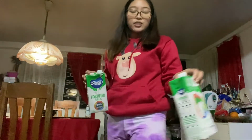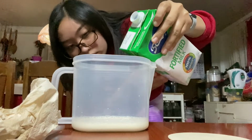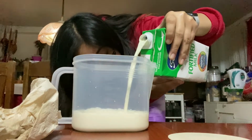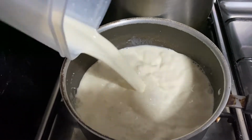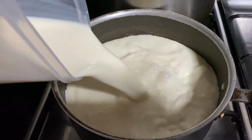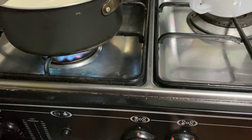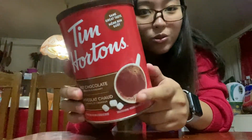We're gonna make hot cocoa. So while we're heating up our milk, we're gonna be preparing the mixture. So we will be using this one tonight.